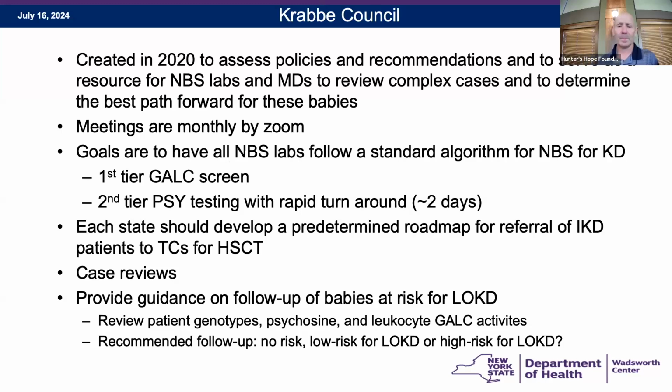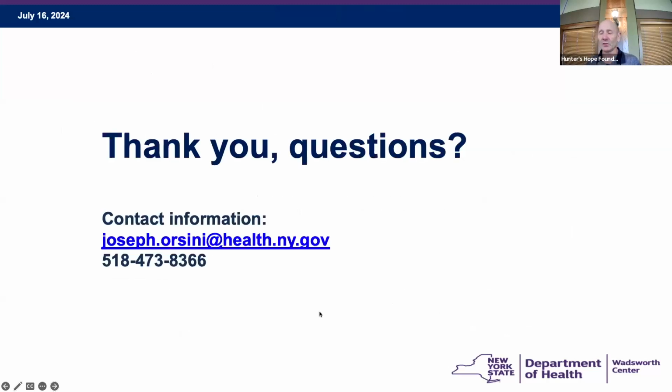And again, all are welcome. It doesn't have to just be the lab. It can be any physicians in your state that are also seeing these patients, or on a one-time basis where you have a case and you want to have the group discuss it with your physicians present. All of this is stuff that can be accommodated. And so the goals are case reviews and providing guidance on the follow-up for these babies.